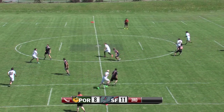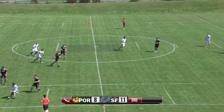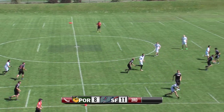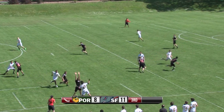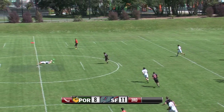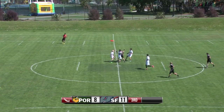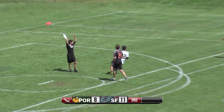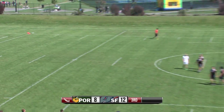Throws a swing back to Friedman. Swings it to Norton. Dryden in deep coverage. Oh, there goes a big deep cut. Oh, hammer swing. Allison Hall can't come up with it. Had to lay out for it. And it's a strike. Oh, well, he's open. Can he get it? Can he get it? Oh, he throws a hammer. Wow. Out of the triple team. Throws the hammer.